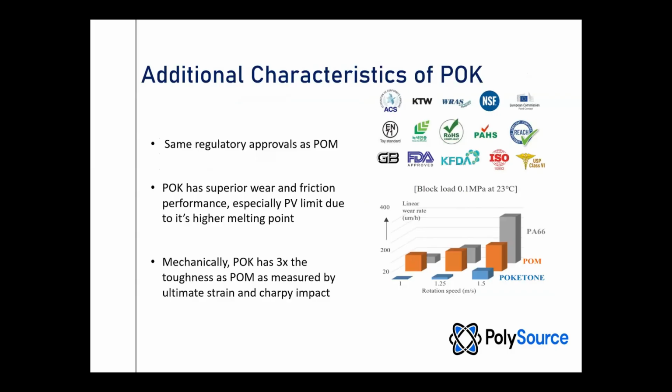And as you can see on here, we definitely improved the wear resistance at different rotational speeds that the customer would need. And then mechanically, as Kate mentioned earlier, POK has 3 times the toughness of POM. So really looking to be a good candidate for next steps.